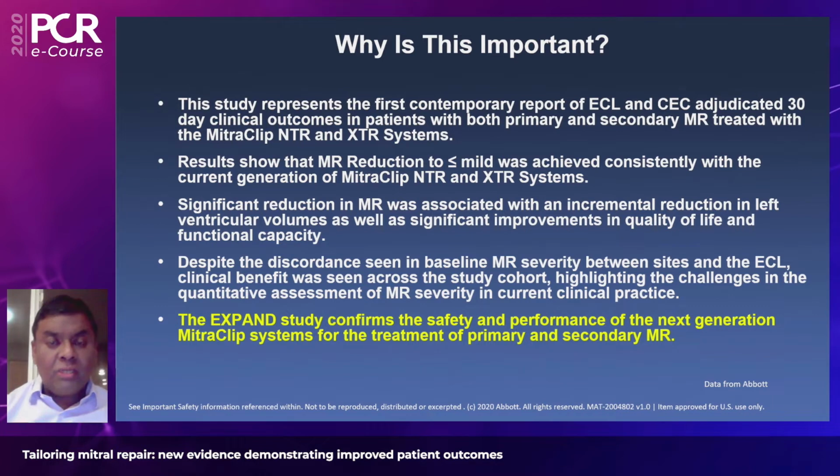What is really important to understand is that this was the first study that demonstrated that we had achieved 1+ MR at 30 days in over 85% of patients, which we did not do in the prior Abbott trial. Now, despite the discordance seen in the baseline MR severity between sites and the ECL, the clinical benefit was seen across the study cohort, highlighting the challenges in the quantitative assessment of MR severity in current clinical practice. And therefore, we suggest that in clinical trials, it is good to have a core lab. Finally, the EXPAND study confirmed the safety and performance of the next generation MitraClip system for the treatment of primary as well as secondary MR.